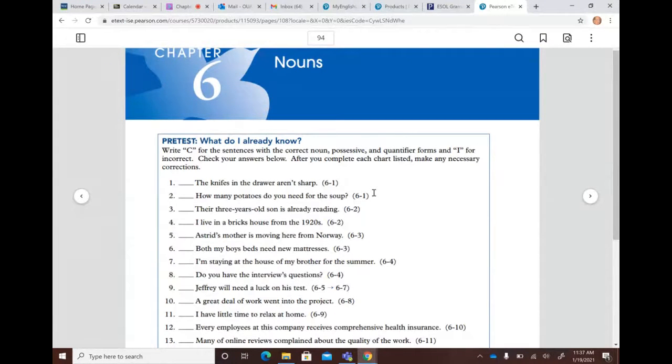Okay, I know you guys aren't done, but that's okay. It's just to get you thinking about what's happening. Let's do number 7 and then we'll stop. What do you think about number 7, guys? I'm staying at the house of my brother. Incorrect. I think we need to correct the possessive. Okay, how do we correct it? I'm staying at my brother's house for the summer.